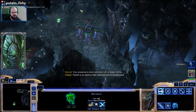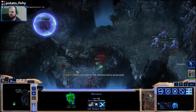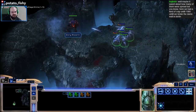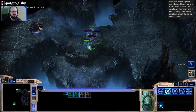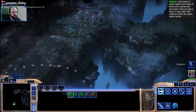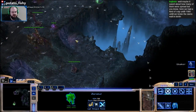Permit us to destroy their defenses before we proceed. I'm going to do that and then jump down here and wreck your faces. Yeah, I'm thinking like the later 90s. I'm gonna put you on one and put the rest of these guys on two. Everyone on my three. Okay, how am I gonna do this? I wanna teleport down here, probably.